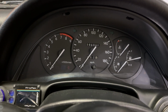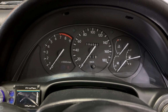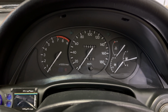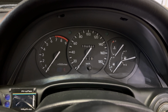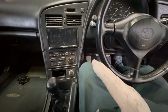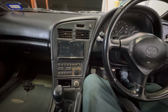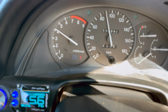If it starts slipping when the RPMs get up to about 4,000 RPMs, or it could be as soon as 3,000 RPMs, it just depends on how much life you've got left on your clutch. So if you notice the RPMs going up, but your speedometer is staying the same, then you know that your clutch is going out. That's why I say when you're test driving these cars, you have to drive them like you stole it. That way you're putting the load on the engine to know that these vehicles are still in good condition. Go ahead and give it some gas.